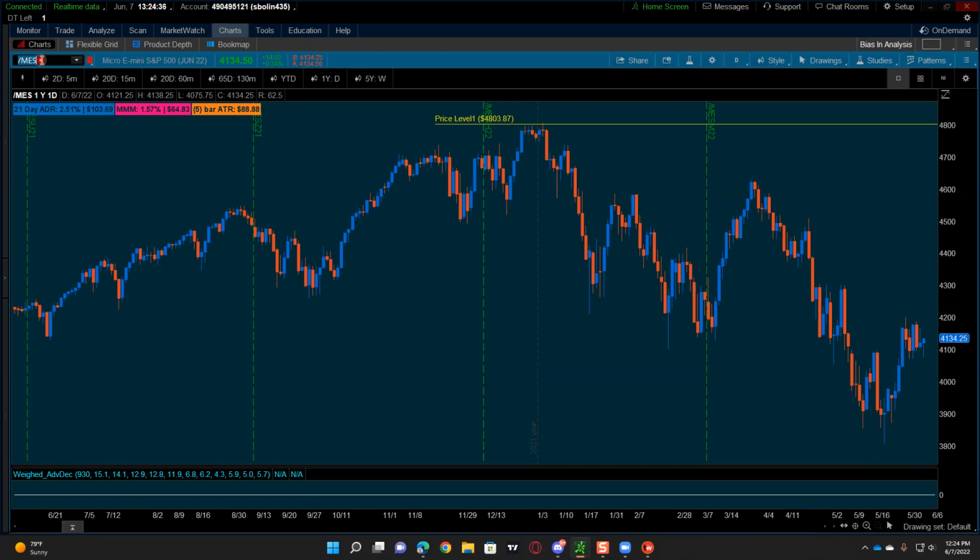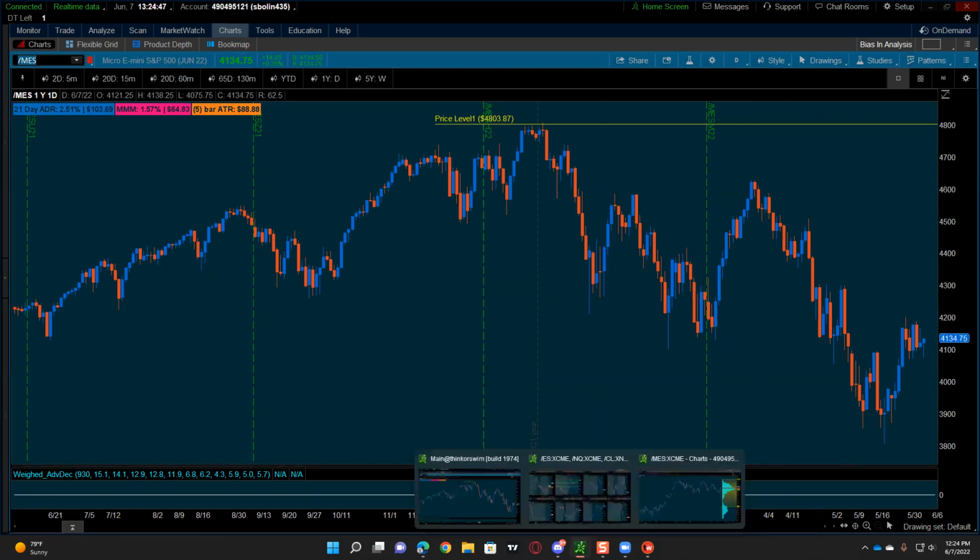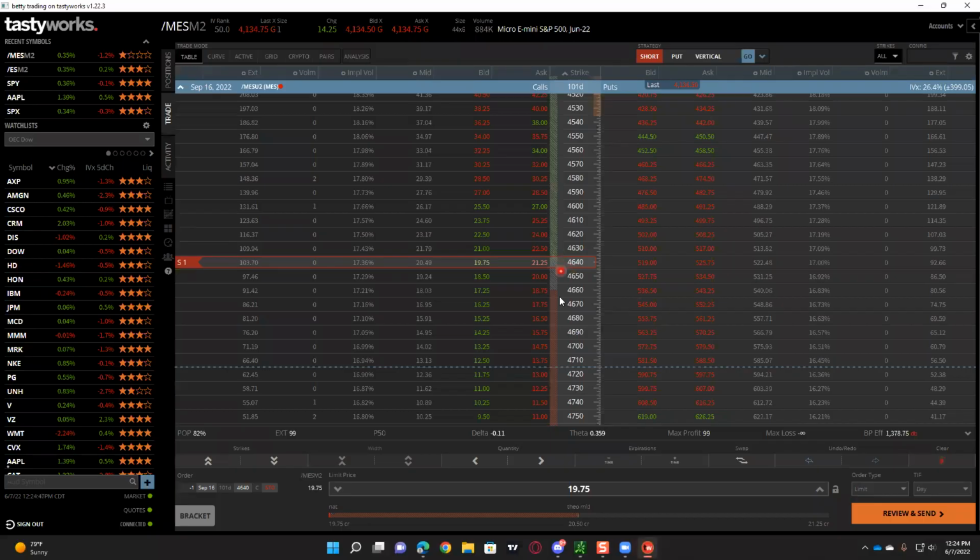So do you believe that we could stay below this pivot point that was created after the FOMC meeting back in March, 4,600? And if the answer is yes, then we would want to put on a trade like this, where we are selling something like the 46.40 and getting somewhere near $100. The bid ask is not great, right? But look at the volume. There is no volume. If you buy one of these today, you would be the one that shows up and they're like, ooh, there's one.